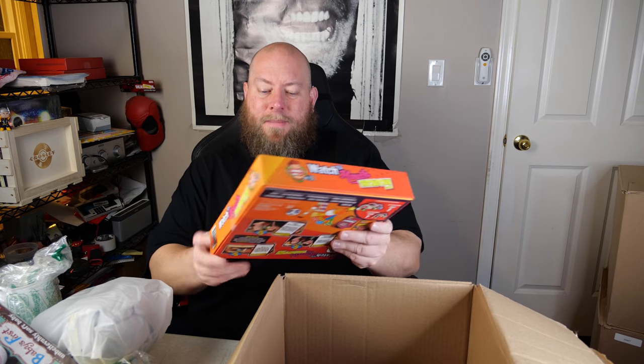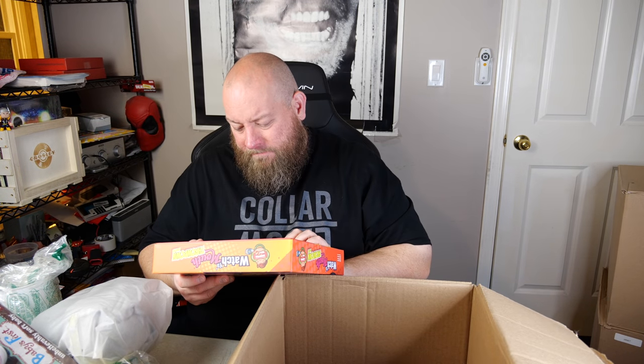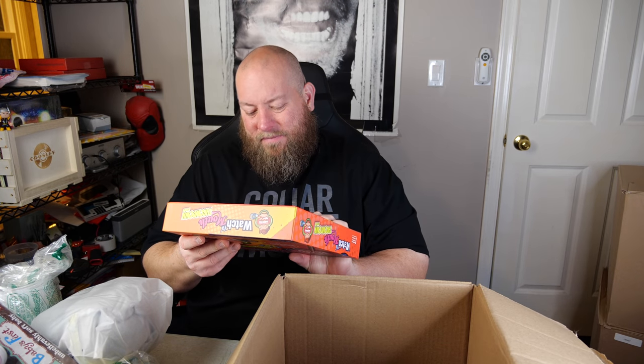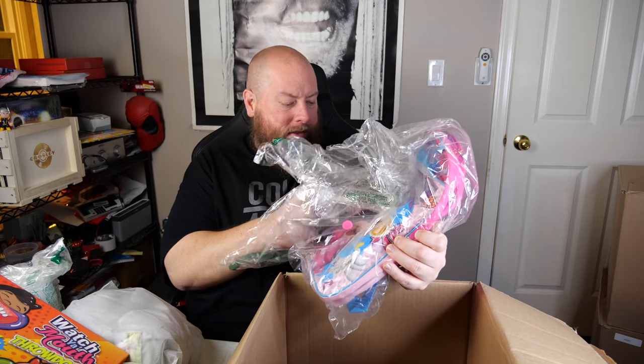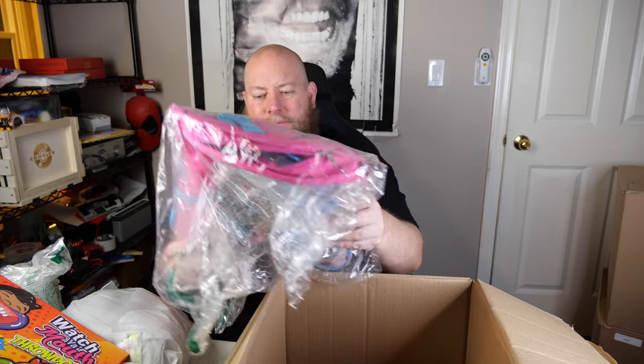And we got Watch Your Mouth Throwdown Edition. It's a party game. Oh, that's that weird thing where you put this thing in your mouth, and yeah, no, that's gross. Not for me. Then we got a Minnie Mouse backpack. Looks like it is not new, it's been used. But you know, it's a Minnie Mouse backpack. You can get probably 10, 15 bucks out of that. Last item, box number one: performance accessories for the Traxxas RC car.